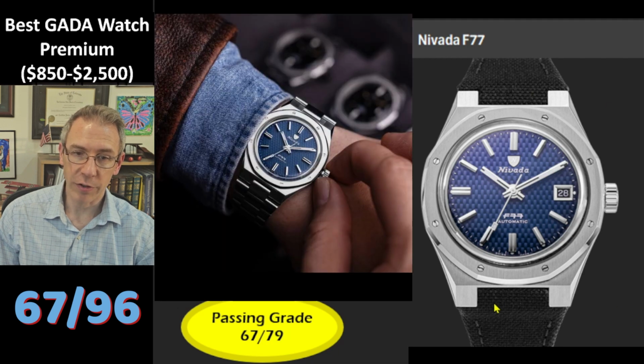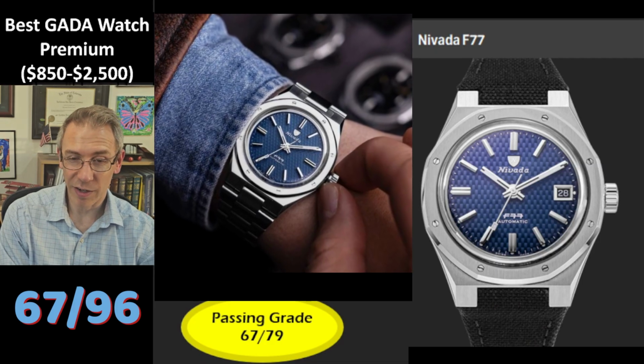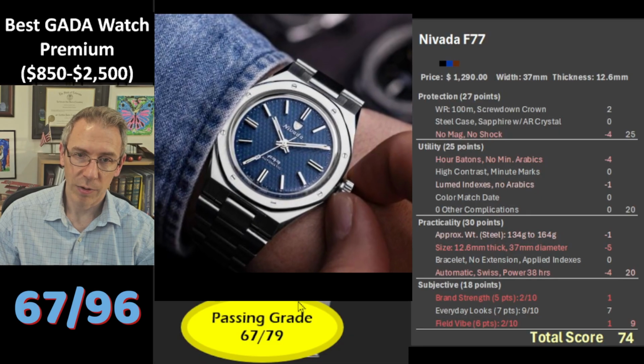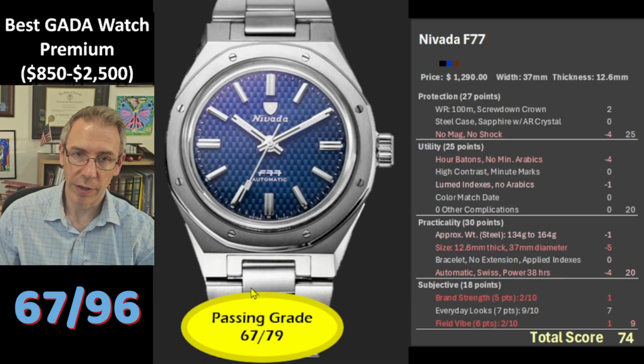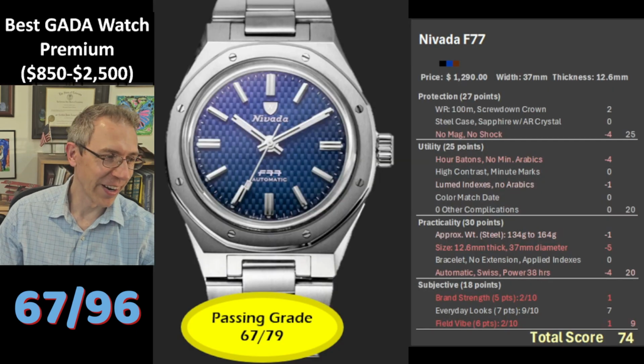They do sell other straps. So here's the other kind of straps you can have. It looks kind of weird, and I don't get it. Really don't get why they did it the way they did. That's what they did. Score 74.